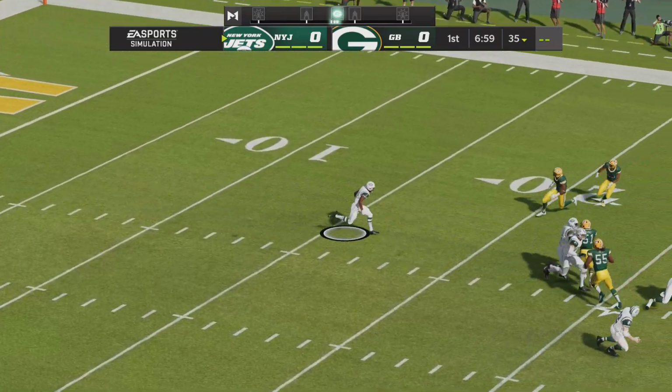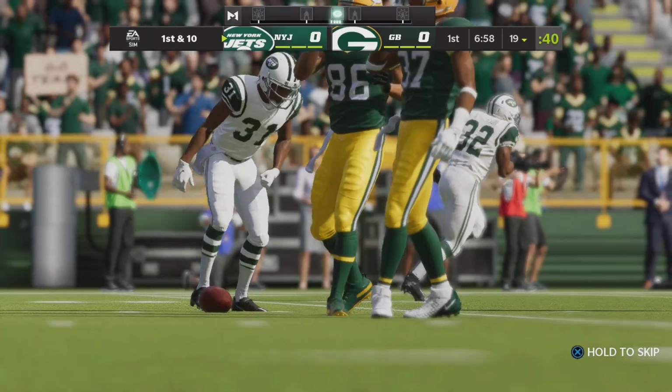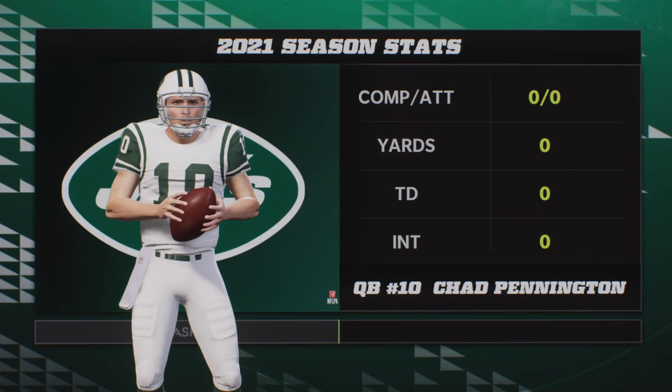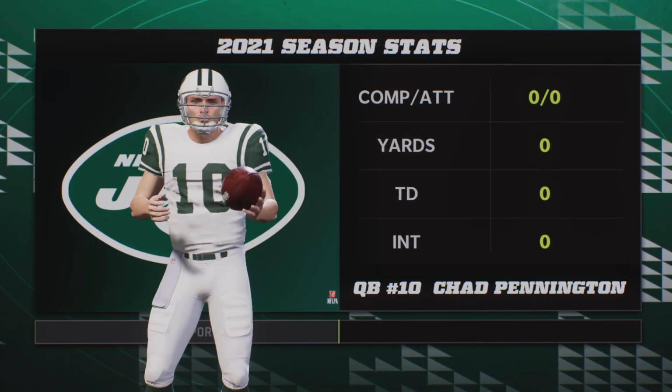This one fielded at the 5. And good coverage there on special teams as they'll get him down shy of the 20. So now here comes the Jet offense as they get ready to take over. And a glance here at their quarterback standing 6'3".